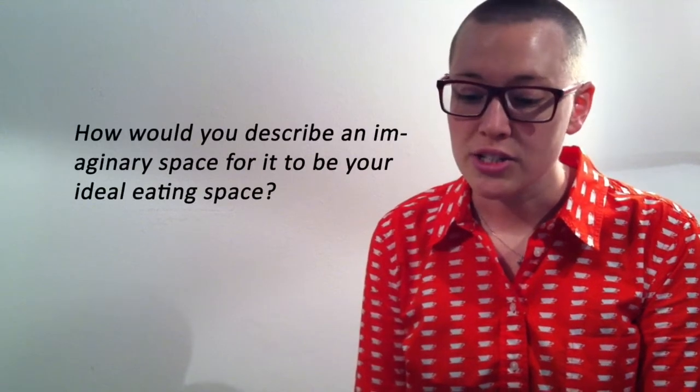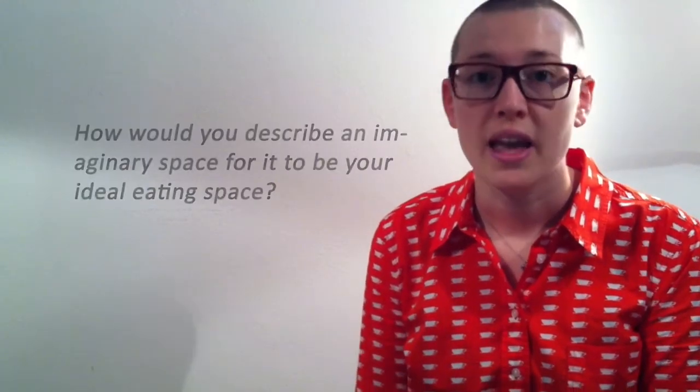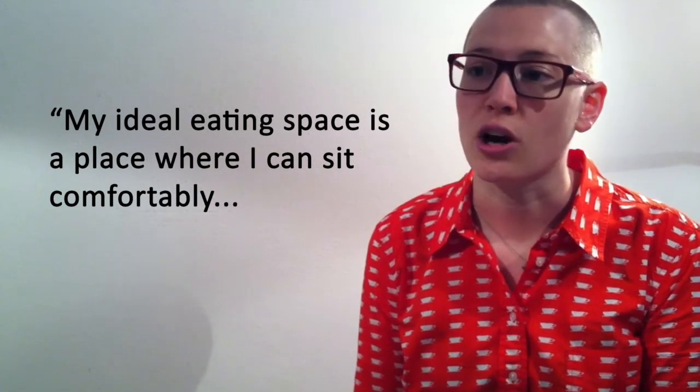Before continuing to explain how the technique works, I want to give you just one example that demonstrates how powerful these images are. In one instance, participants were given the following question. How would you describe an imaginary space for it to be your ideal eating space? At the beginning, one participant answered, "My ideal eating space is a place where I can sit comfortably.